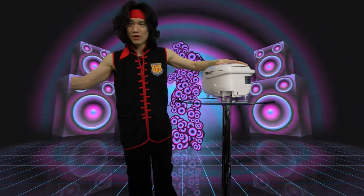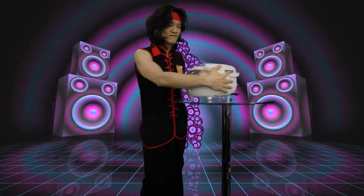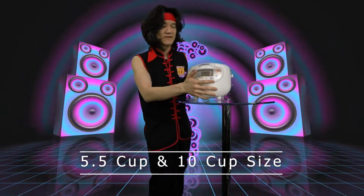So look at that, you have a cord, you pull it in, and then you can pull it tightly. It retracts in, very nice, super nice and compact. Now they come in 2 sizes. I believe this is a 10 cup size. They also have like an 18 cup size if you're a bigger family. But yeah, this is a really good rice cooker.